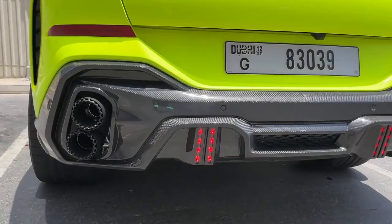What do you guys think? Matching jumper, huh? Is it the same color? Look at this carbon fiber.